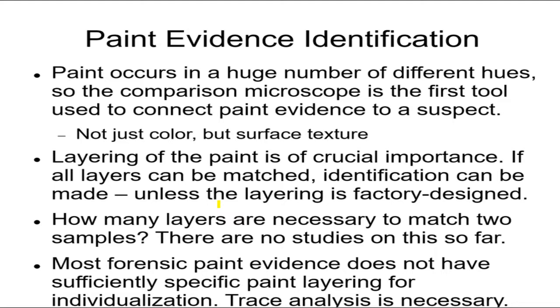So how many layers? Often you can use common sense. If it's 10 layers, obviously it's the same. But if it's 1 layer, that's really not enough. So we have professionals who are supposed to be able to relate them, and they can provide more information. But certainly use your common sense. If a professional tells you 1 layer is enough, they've got to have a good reason, because lots of people can have the same color paint on their car.